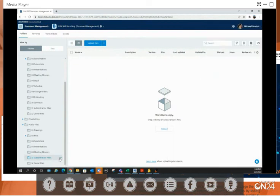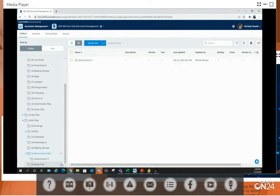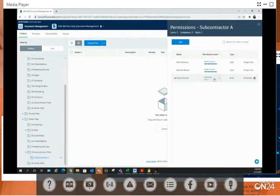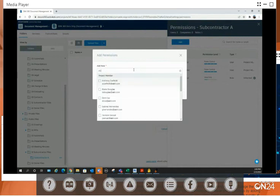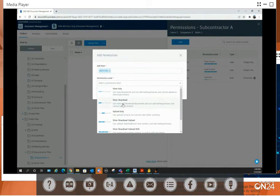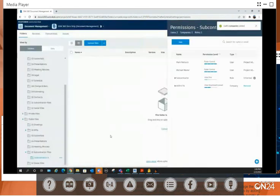Or maybe if I needed to, I'll add a subfolder here, subcontractor A. Okay, so I do that. Now I can give permissions just to that particular company. Let's see, companies. So if I wanted to give specific permission to it, so they could view, upload, and download to this particular folder, then I could do that.